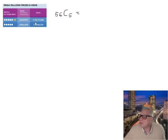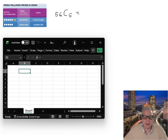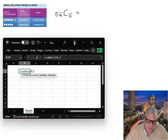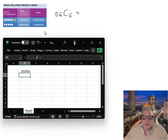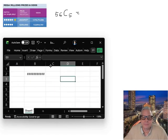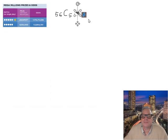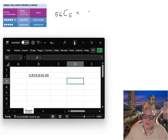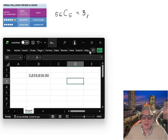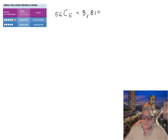Let's quickly solve that in Excel. We would use the formula equals COMBIN, number 56, chosen 5. So there are 3 million 819,816. So there are 3,819,816 ways of drawing 5 balls from a bowl of 56.